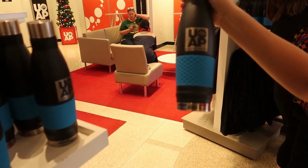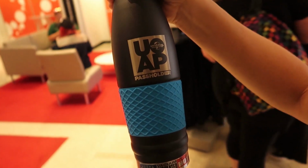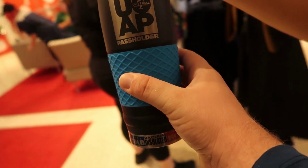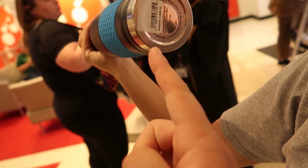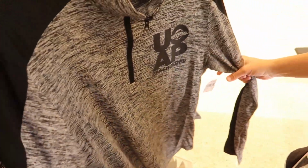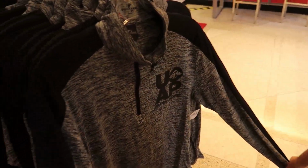And then here's a cool thing. Look at this cup. It actually says UAP pass holder. It's like a rubber handle on it. This is $25. I already looked at the bottom. $25. Oh, okay. And then this is like a light long sleeve. It's $55. It's not bad actually.